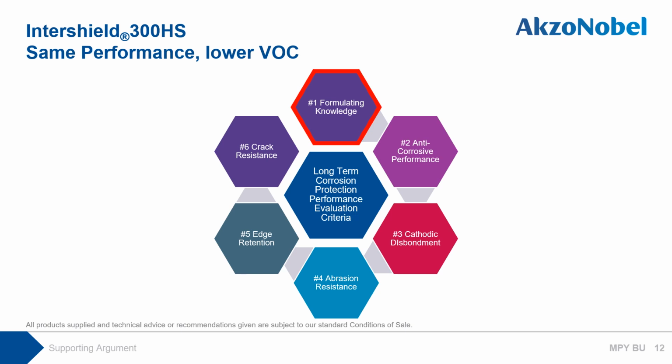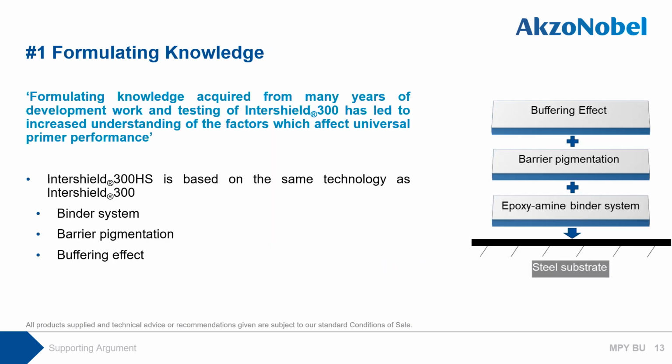Let's review the formulation of Intershield 300 and 300 HS. Formulation of Intershield 300 HS: it is based on the same technology as Intershield 300 and offers 3 layers of protection. The first is the binder system. Intershield 300 HS has been developed with an optimal blend of the components using many years of experience and knowledge. The result is a low VOC, higher solid coating, which offers a combination of excellent anti-corrosive properties, crack resistance, and application properties.